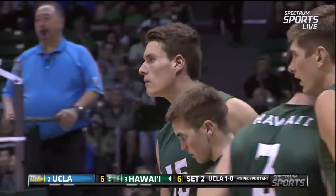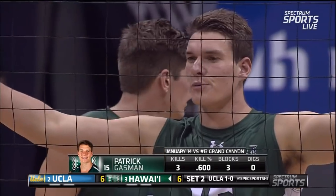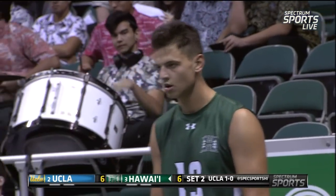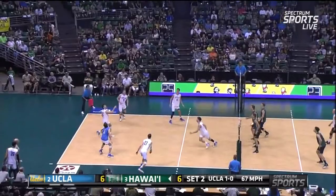And once again, Worsley having to traverse back and forth in order to deliver some of those on-target sets. If anybody can traverse, it's Joe Worsley. His mom and dad flew in for the weekend. That's right, Roger and Christine.